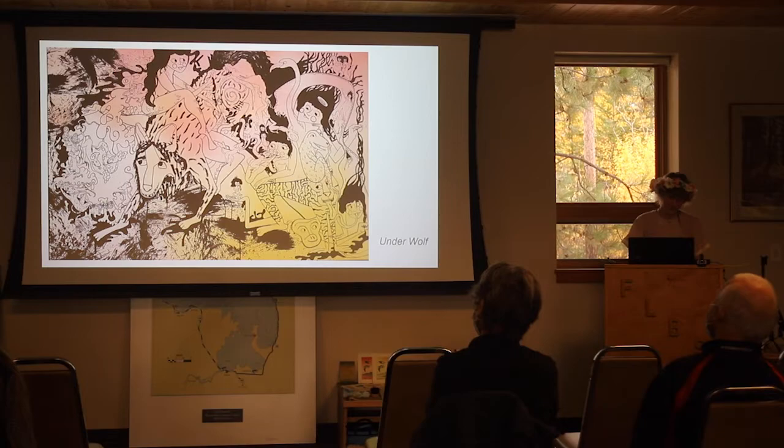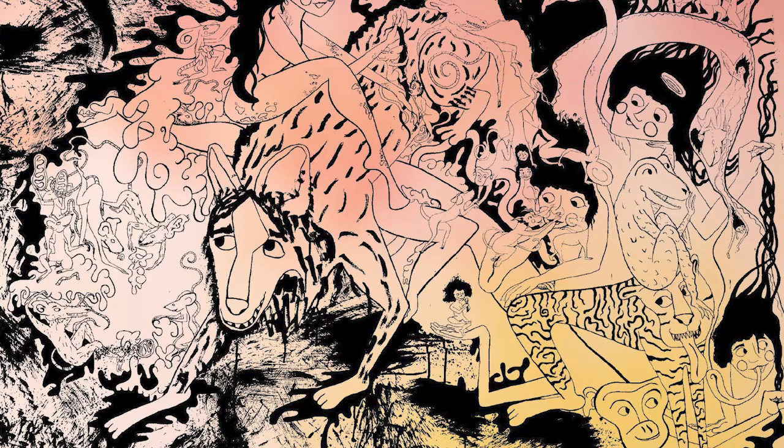And so I put color behind some of these works just to show what it would be like if there was color.